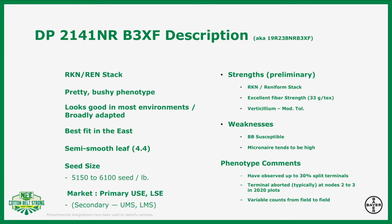It's a bushy plant. It's an aggressive growing plant. It looks good in most environments. It seems to be broadly adapted. When we say it fits best in the east, there was a sister variety of this one that we tested that seemed to do better in Texas, and the 2141 seemed to do better for us over here in the southeast. It seemed to do really well on dry land in those tough environments.